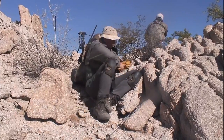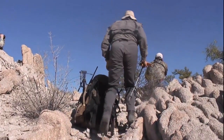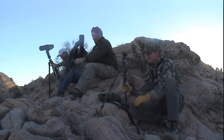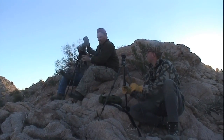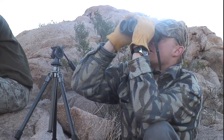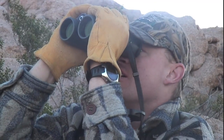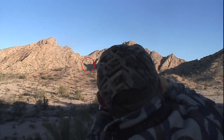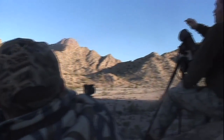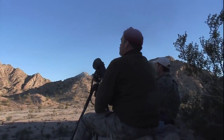Now cresting the ridge to glass, the guys get ready for a long day. Early morning light makes it easy to spot game, but the dark shadow areas require good glass on a steady tripod. We pack this much weight in tripods until we get to water. See where the big thumb is? The shadow? Yeah, the big thumb shadow. Go straight up the edge of the thumb back into that green and right in that draw.